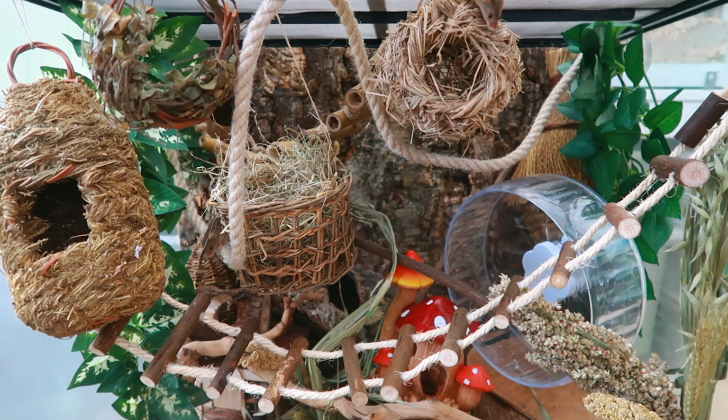Once they do feel secure in their space, you will see them darting around between things, and they are so fun to watch. They also have a prehensile tail, and this means they can use this to grip onto things and hold things, a bit like a monkey does when they're climbing around, and this is so fun to watch.